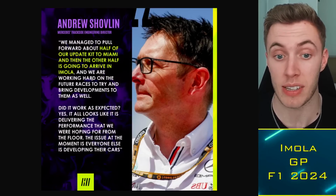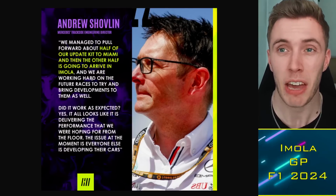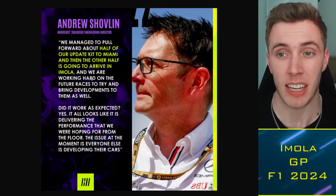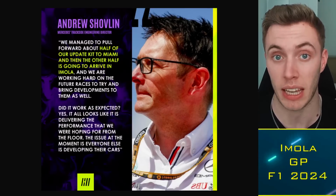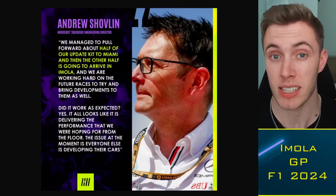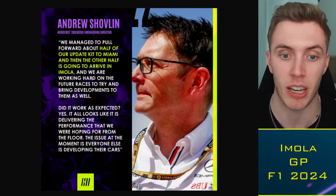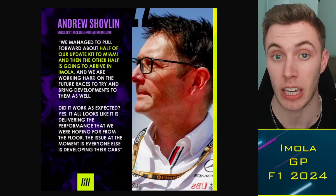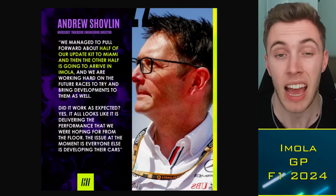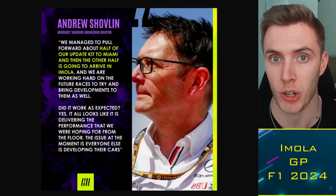So Andrew Shovlin says, yeah, we brought half to Miami, and it seemed like they were somewhat stronger, but there is an argument, honestly, that Mercedes were the 5th fastest car on the weekend. They were obviously slower than the McLaren, the Red Bull, the Ferrari, faster than the Aston, but very much arguably slower than the RB on the weekend, because Russell, who in my opinion is a faster driver than Tsunoda, could not keep pace with Yuki at the end of the Grand Prix. Ricciardo, sure, didn't have a great race, but in the sprint he was in 4th place on track, right?